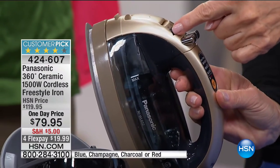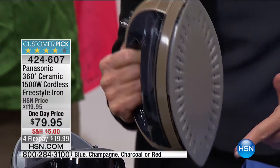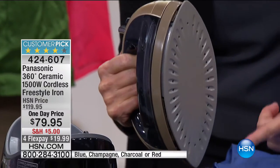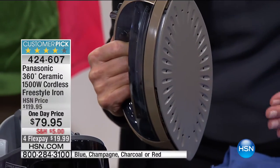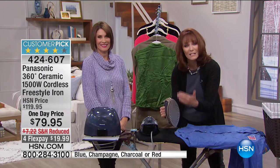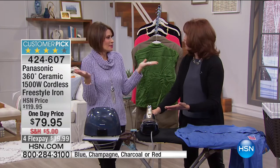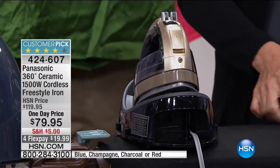You have no steam, medium steam, high steam, and then take a look at this sole plate. This is ceramic, and if you notice, it's pointed at the top and pointed at the bottom. We tend to iron in the direction that it's pointed. In this case, it doesn't matter. Back is the front, and the front is the back. You don't have to pick. Just go any direction, it's the right direction.